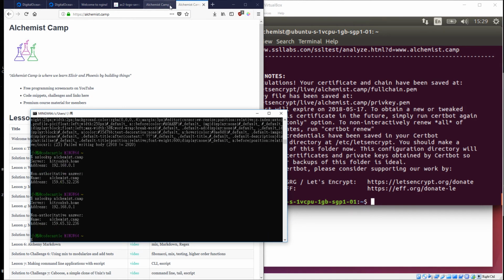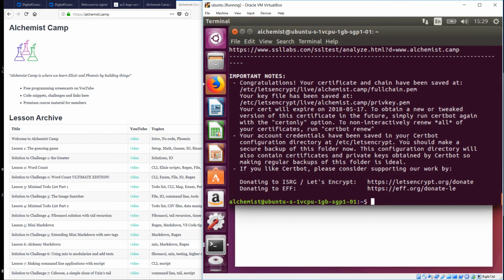Still not updated. That's really annoying. Gotta change internet providers or something. You know what? I'm just gonna check on my phone. All right, looks like it's updated. See if HTTPS is working. HTTPS is working, and it is automatically forwarding to HTTPS.